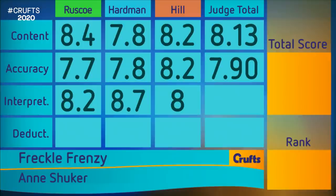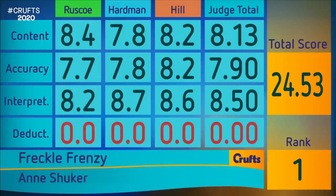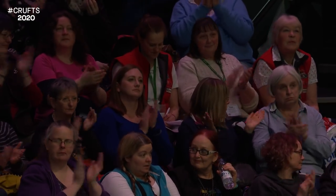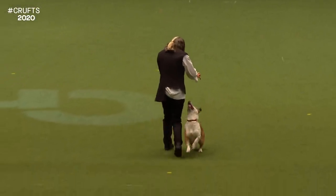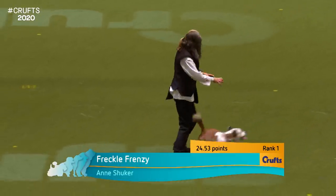For the interpretation, 8.2, 8.7, 8.6. So that was a good score for the musical interpretation. Didn't see or hear any noise there. She's gone into the lead. Yes, just sneaked into the lead there on 24.53. So Anne and Freckle were second in freestyle yesterday, currently in the lead here in the Heelwork Music Final.